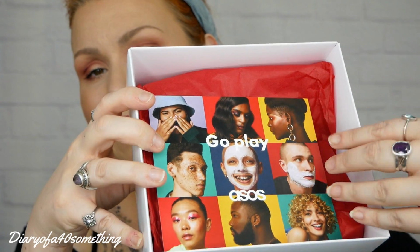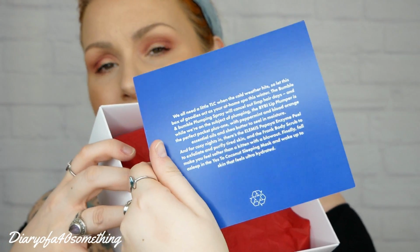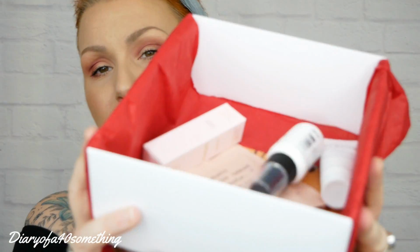So inside you get a little leaflet, and it just outlines everything inside this box, which I'll read to you in a little while. But in here it doesn't give you any information about the costings, whether it's full size, sample size, etc. But as I always do, I will look online and I will seek all that information out, because I like to find out how much this box is actually worth. It's just curious. So I will link that down below, and links to ASOS and this box as well. So click on the show more, that'll bring up the description and everything will be down there. So let's show you what I got.